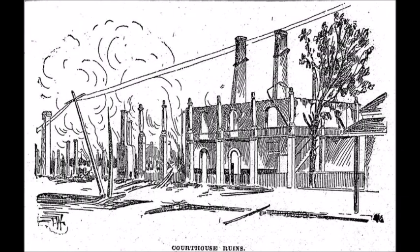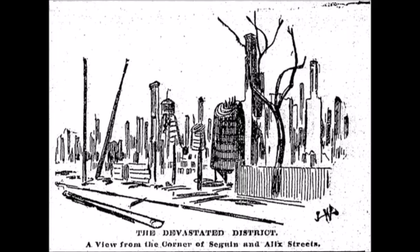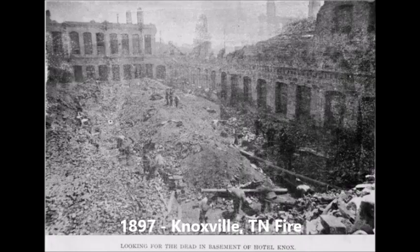We have the New Orleans fire. I don't know why, no pictures. Apparently they could not bring cameras to New Orleans in 1894 or 1895. They could not get a camera to New Orleans for the Great Fire there. But in Knoxville, Tennessee in 1897, look at the destruction that went on there.